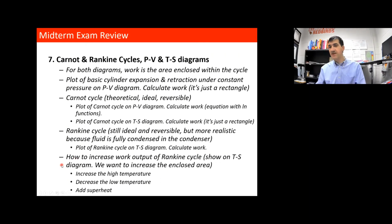And then finally, the very last thing we did on that day was we talked about some modifications to the Rankine cycle to make them more efficient and more realistic. So we talked about increasing the high temperature, T hot, and decreasing the cold temperature, T sub C, and also adding superheat, like in a superheater or a reheater or something like that. And we talked about what those would look like on the temperature entropy diagram.